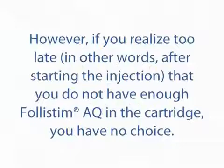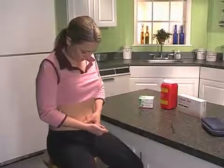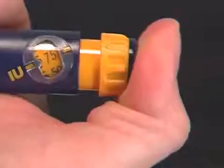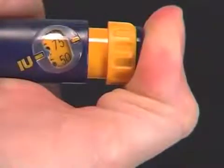However, if you realize too late, in other words, after starting the injection, that you do not have enough Follistim AQ in the cartridge, you have no choice. You must take the remainder of the dose from a new Follistim AQ cartridge. If you do not get your full dose from the first cartridge, the injection button will not push in all the way, and the number in the dosage window will not read 0, but will read the number of units you will need to complete your prescribed dose.